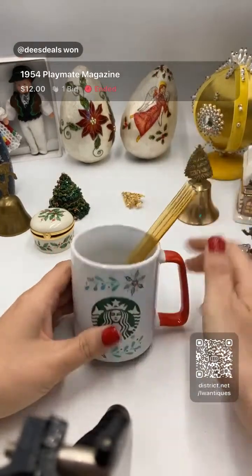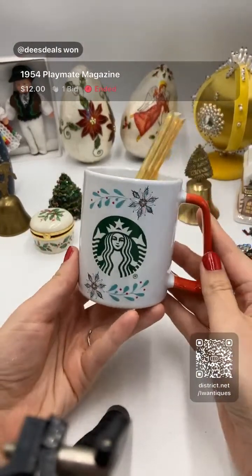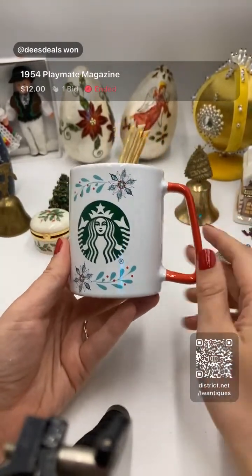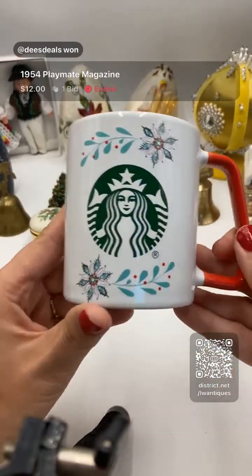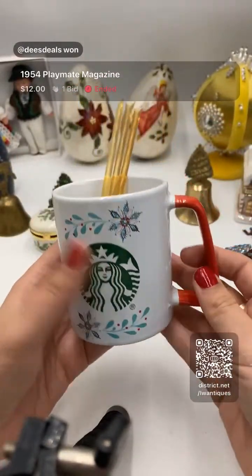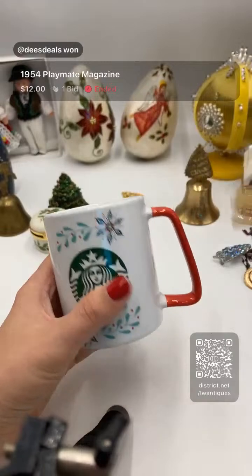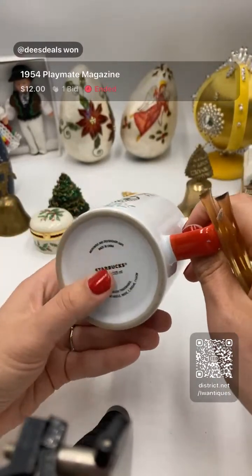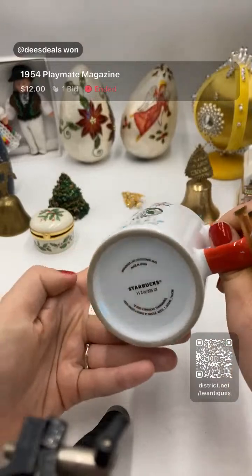All right. This is going to be a treat. I know that Starbucks mugs are hit or miss, but I picked up the Christmas one because why not? And the thing with Starbucks mugs, though, is they're actually made pretty well. So I actually pick them up for myself quite often. This one is 11 fluid ounces. I almost said floral ounces.